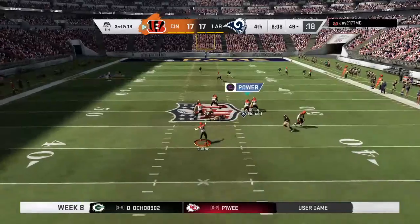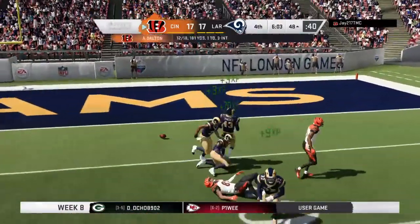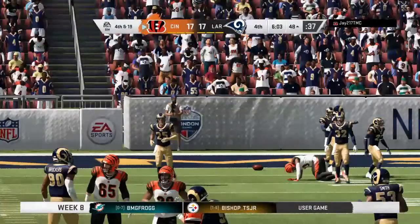Operating from the gun, Dalton. He's going to sling this deep downfield. And that'll wind up incomplete. Bold play call there. Now it's 4th down.